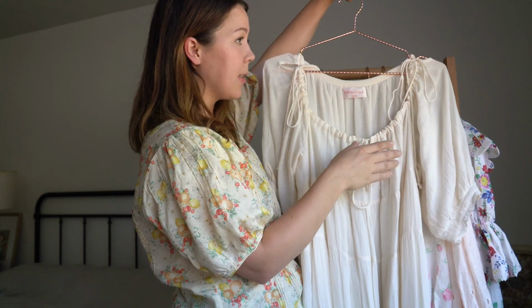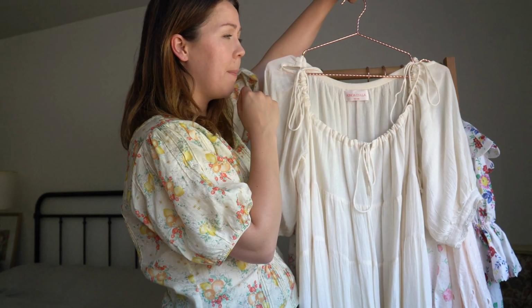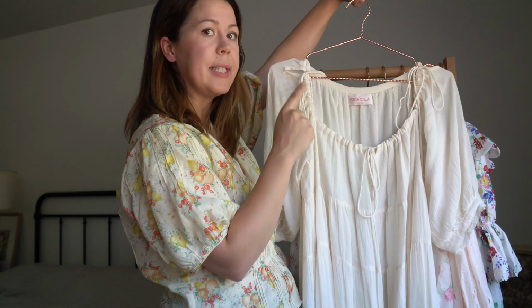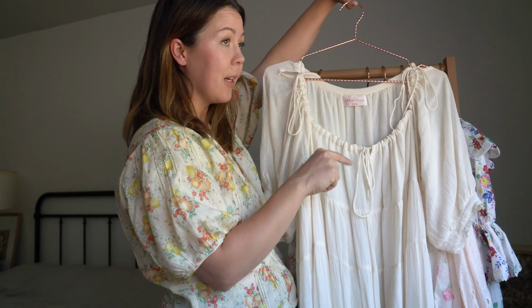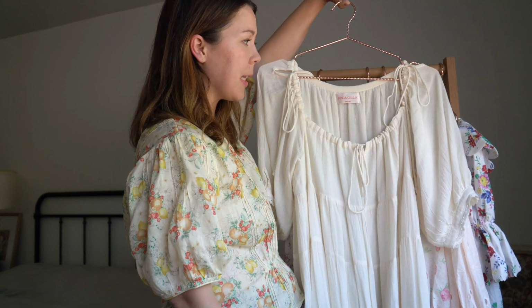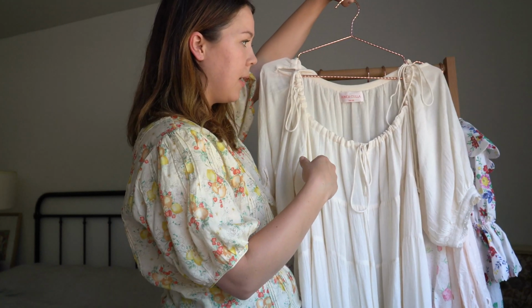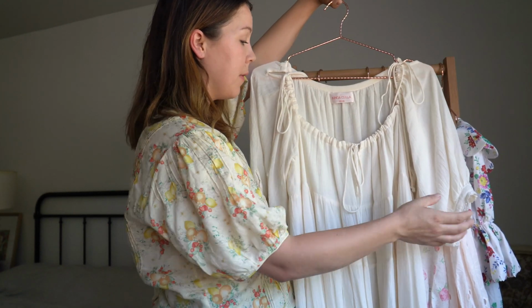So it's very nice. It's called a free size, it says on the tag here, and apparently it fits a US 4 to a US 10. So this is actually a really good gift if you're looking to gift someone something beautiful, because I think it's very forgiving when it comes to size, and I think it'll fit a range of different bodies.